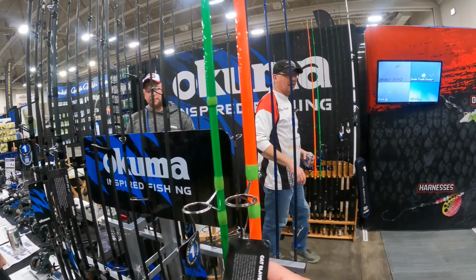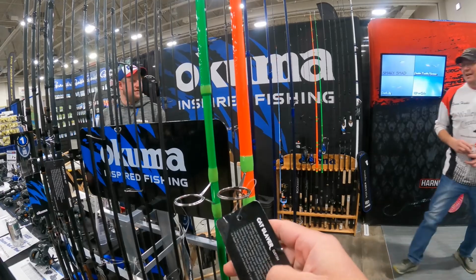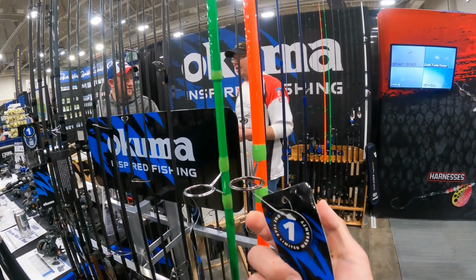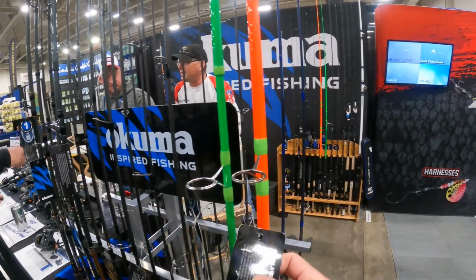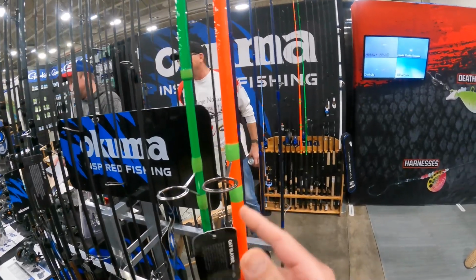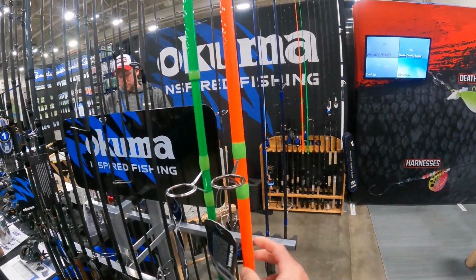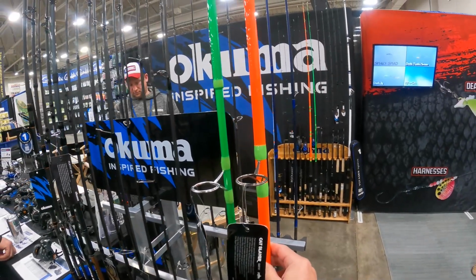These are Okuma rods, the glow in the dark rods. These are very good for catfishing because if you do catfishing at night, buy white rods or glow rods. You cannot see dark rods at all unless you get the tape on them. But yeah, the glow rods are really nice.